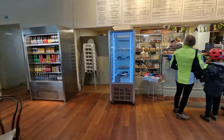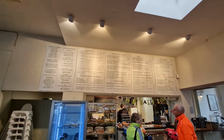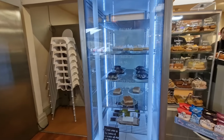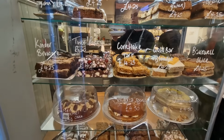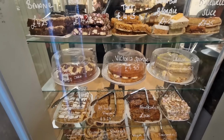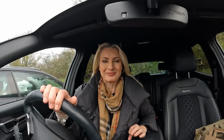Oh my gosh, the menu looks colossal. But let's have a look at the cakes. Yeah, that looks lovely. I think I might have to succumb to a piece of chocolate brownie. Right, let's get something ordered. I feel a little bit sick.